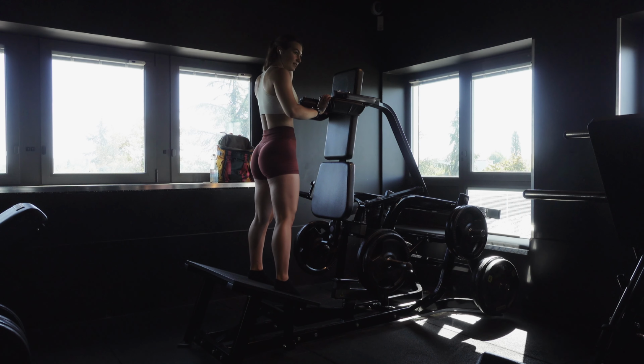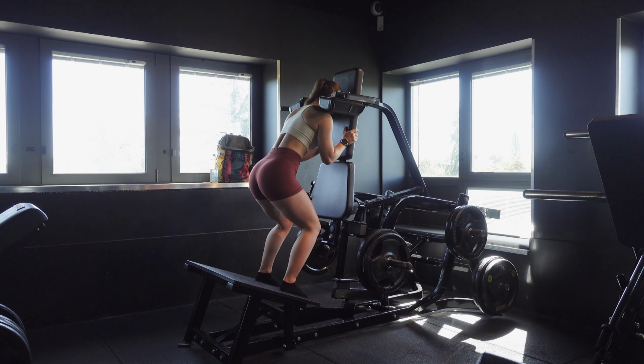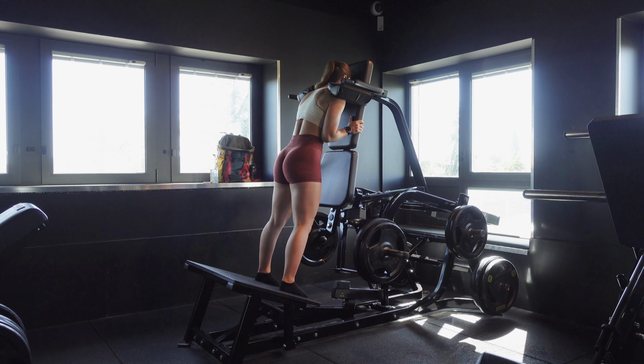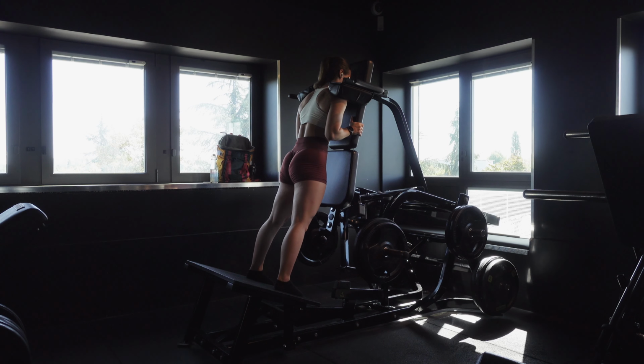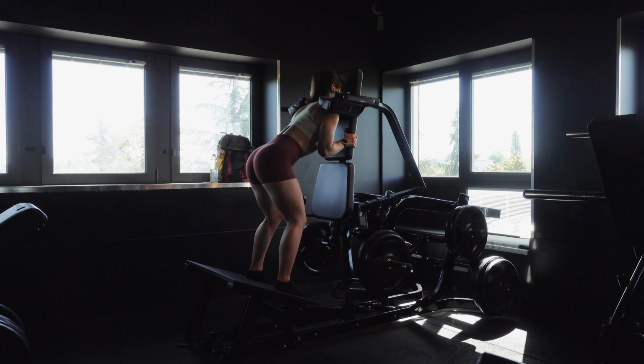Last but not least, I did reverse hack squats. Why reverse? Because you can target your lower back a little bit more, which is really good, so I always do them reverse.